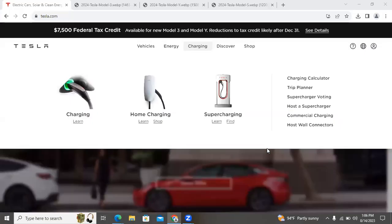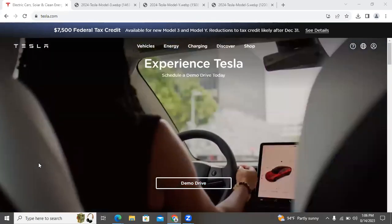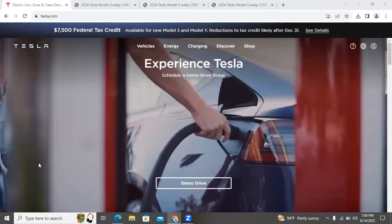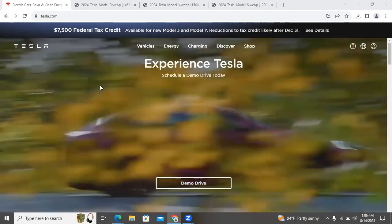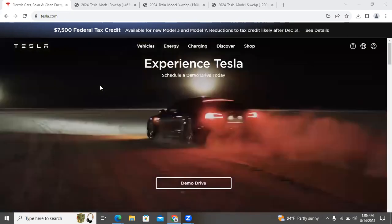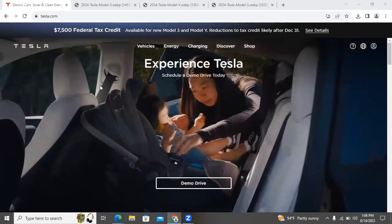So today's video is going to be showing you guys what the new Tesla Model 3 is going to be like. Tesla's new 2024 Model 3, which is basically their base vehicle, their base model. If you guys didn't know, they do have four different models.